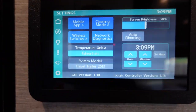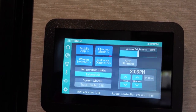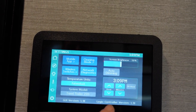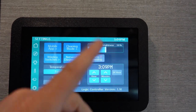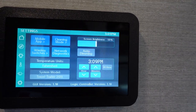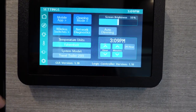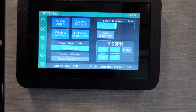And then finally, we're into the settings mode. If you have any issues or anything, the network diagnostics is real good. It tells you everything that's going on with the system. The screen brightness you can adjust. You can change the color and stuff, and this is where you would adjust your time. It's 3:09 p.m. in Tuttle, Oklahoma at the moment, at the time of this recording. So this is the Logic Controller version 1.1a.